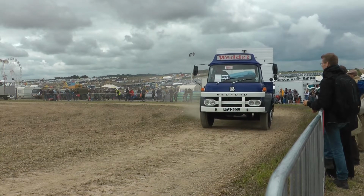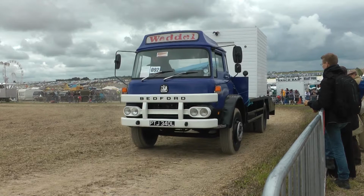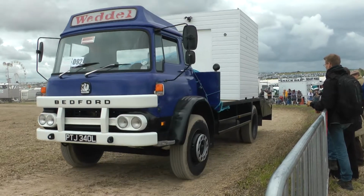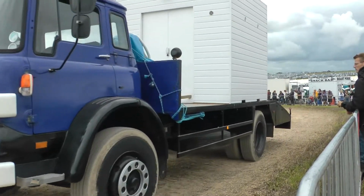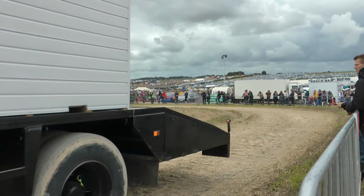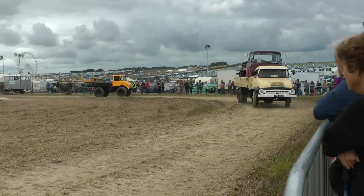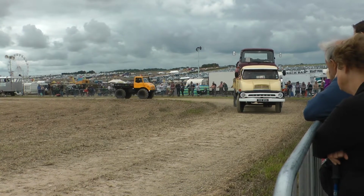All original engine, and all the running gear there is original, so it's only done 80,000 miles from new, but it's great to see it here. This is the last one of this chicken run still running, a very rare vehicle. That's Mr. Gregory from Portsmouth.